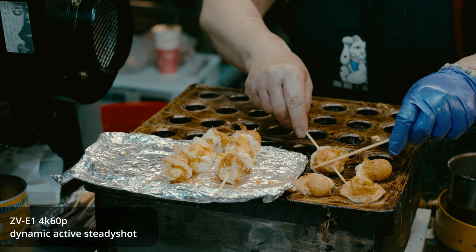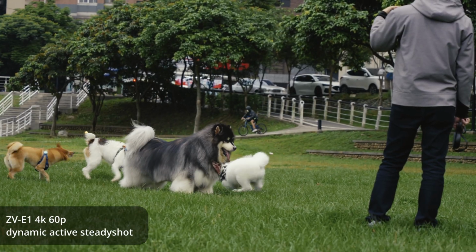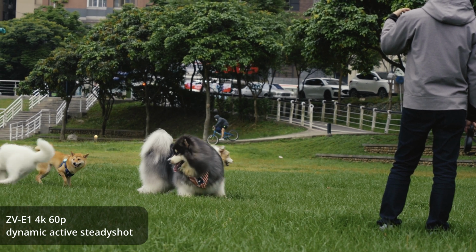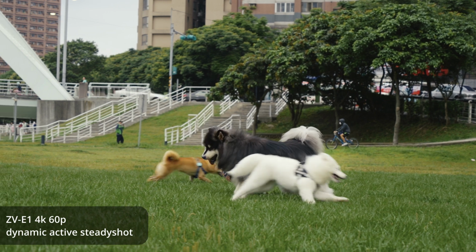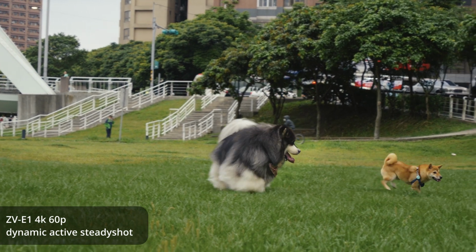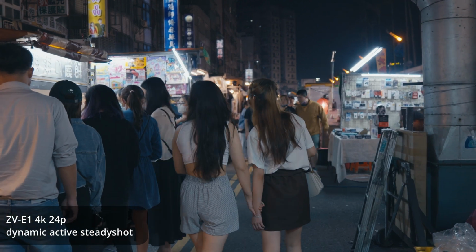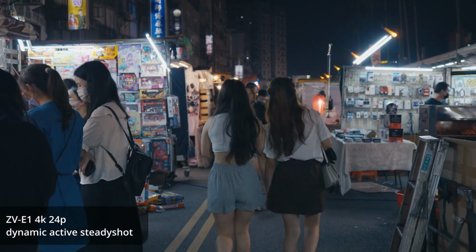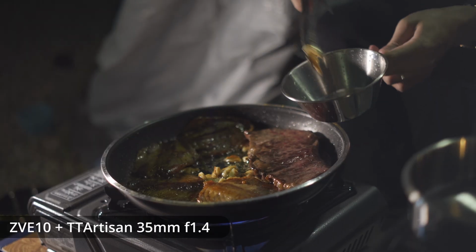If you need to shoot slow motion, ZV-E1 is going to be way better than ZV-E10 because it has 4K 60p, and there's going to be 4K 120p this summer. And if your content requires a lot of walking movement, you can save a lot of time because you don't need Catalyst Browse anymore.